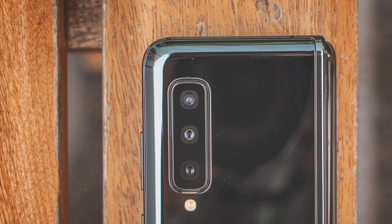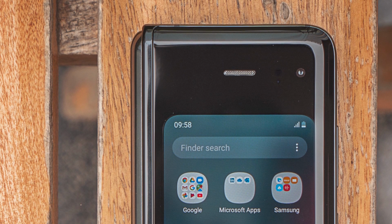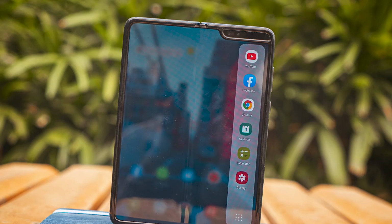All in all, the Galaxy Fold has one of the best cameras you can find on a smartphone, but it is definitely not the absolute best. That would be the iPhone 11 Pro, which is also a phone that cannot fold. Just putting it out there.